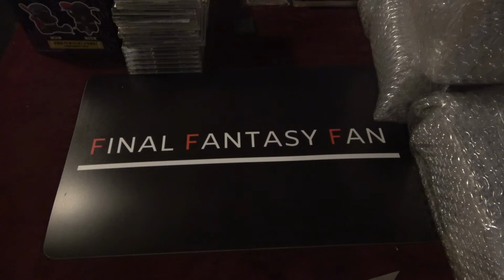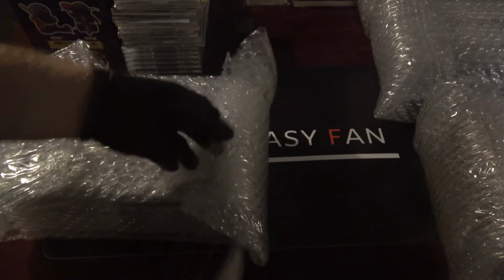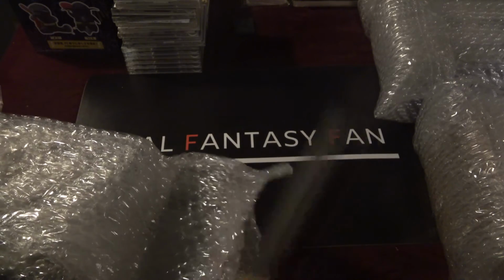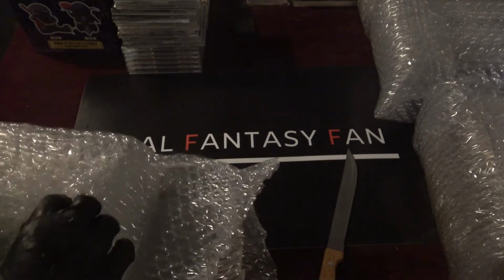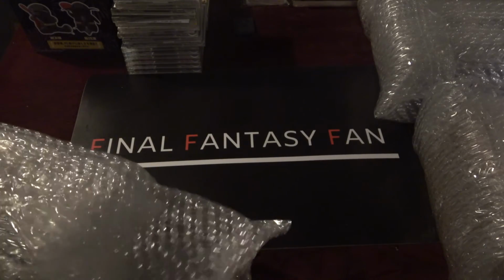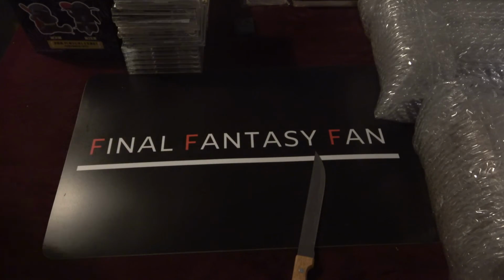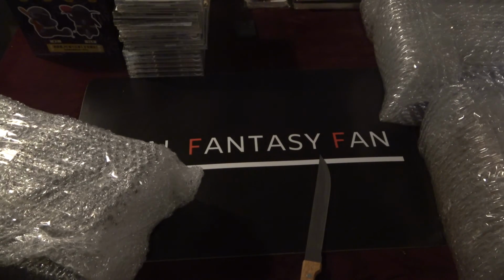So we got three packages left. They are probably one of the biggest ones, so. Oh, not the heaviest ones, but. Well, one of them is. This one is also pretty heavy. I have no idea what's in here anymore. So there's a lot of CDs in here. I can tell, because it's moving around.